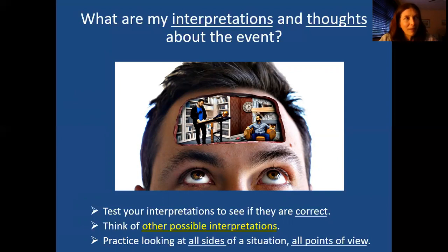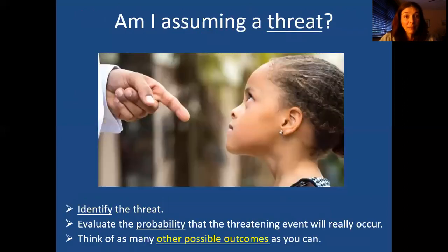Right? So we're thinking about other stuff and it's diffusing it a little bit. We're not as rigid about what we think. We're not assuming just because I think it, it's got to be true. Okay? Because sometimes we think all kinds of things and they're not true at all. All right, so next question.